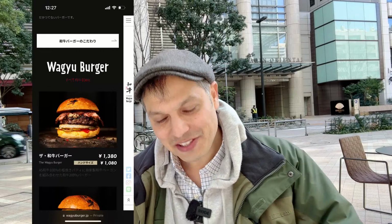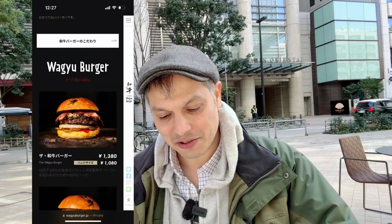There you go. This is what the website looks like here of the burger. So I found out about this place from the website. It's 1,380 yen. There's a 1,080 yen version of this burger, and it says it's hand size. I think this is hand size, no? How small does your hand have to be? I should have got that burger, just to compare. It's 300 yen less. How much less beef is it? But if you come, you can figure this out.